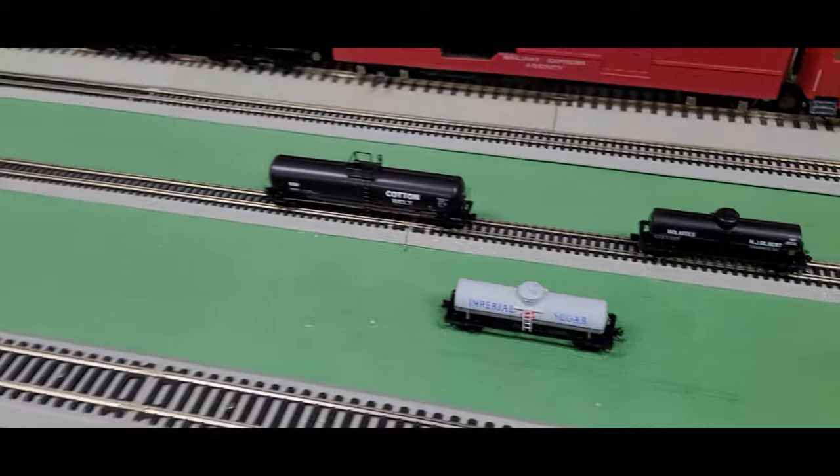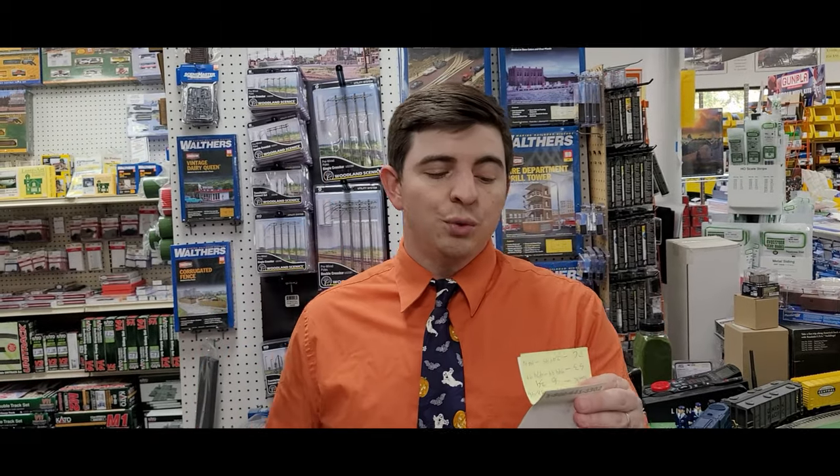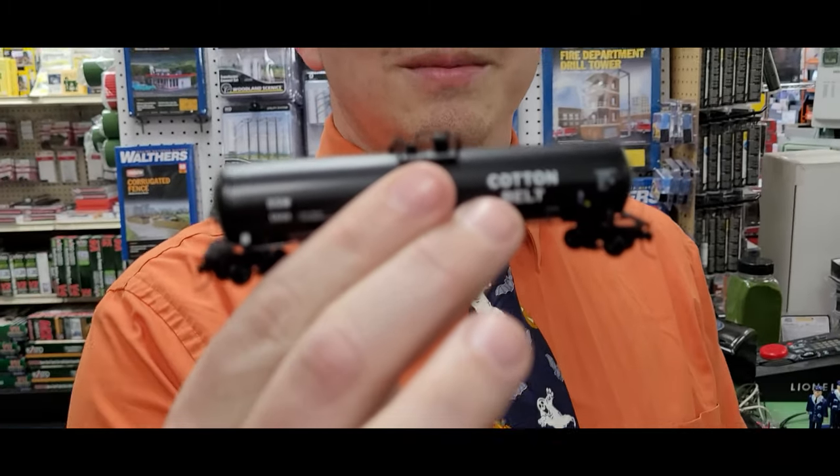Now, the 39-foot tank cars that we have here sell for, let me get my sheet out. So the 39-foot are selling for $28.99. And the 56-foot, get all my numbers confused. And the 56-foot tank car is selling for $29.95. Now, again, these are great cars to have in your layout. I would get a bunch and say thanks for the memories because I think you're really going to enjoy these. So come to Yankee Dabbler today.